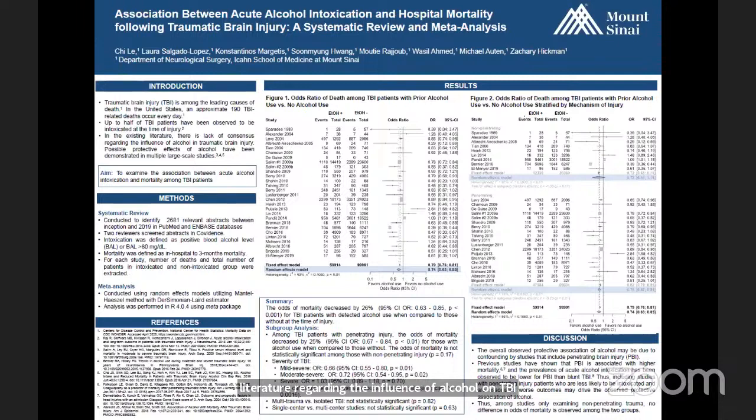So our systematic review and meta-analysis was looking at this association a little bit further. From 2,681 relevant abstracts between inception and 2019 in two large databases, we identified 18 studies that met our inclusion criteria and conducted a meta-analysis using random effects models in R. To summarize our findings, as seen in figure one on the left, among approximately 60,000 patients with alcohol use detected and 100,000 without, we found that the odds of mortality decreased by 26%, with a 95% confidence interval between 0.63 and 0.85, for patients who were intoxicated compared to those who were not at the time of injury.